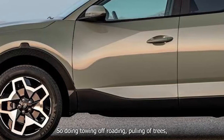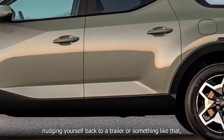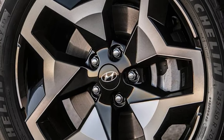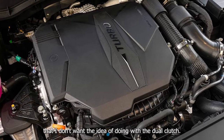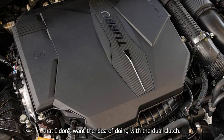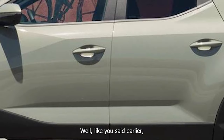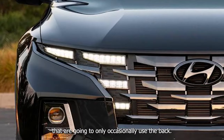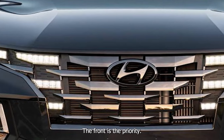So doing towing, off-roading, pulling out trees, nudging yourself back to a trailer or something like that, or to a loading ramp, that's a lot of work. I mean, there's just a lot of things that I don't want the idea of doing with the dual clutch. Well, like you said earlier, this Santa Cruz is more aimed towards people that are going to only occasionally use the bed. The front is the priority.